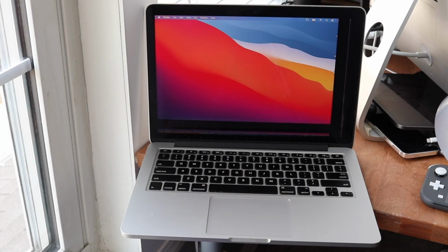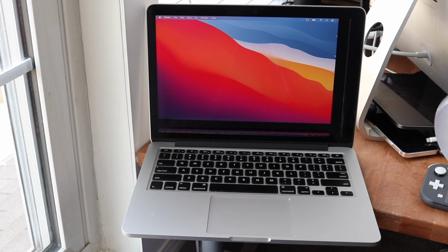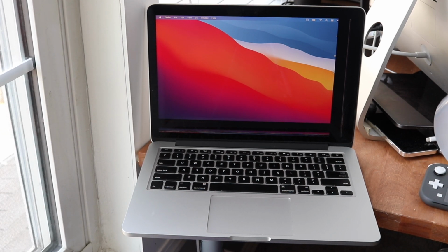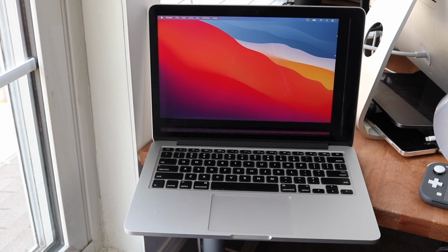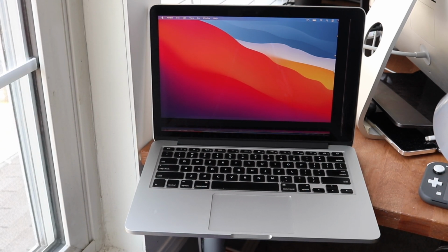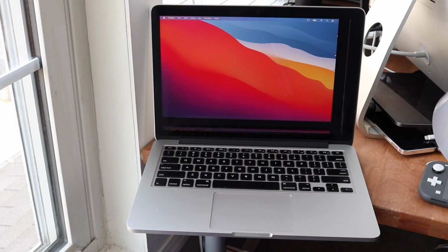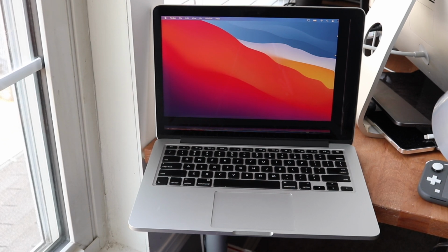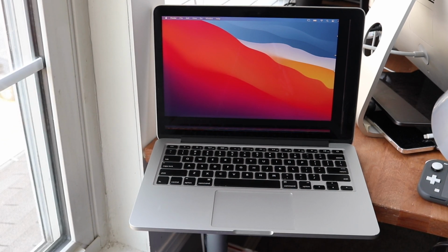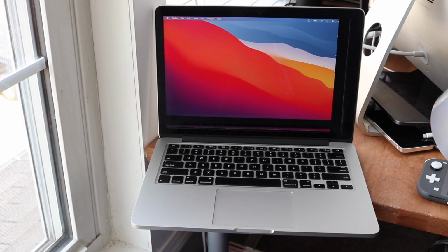Welcome back, everyone. As you probably know, not too long ago I talked about the MacBook Air running macOS Big Sur, but it wasn't just any MacBook Air, it was the technically oldest supported MacBook Air running macOS Big Sur. I found it really weird that Apple took out the 2012 MacBook Air, but I found it even weirder that they took out the 2012 Retina MacBook Pro, which is the original Retina MacBook Pro, which I really liked, both the 13-inch and the 15-inch.